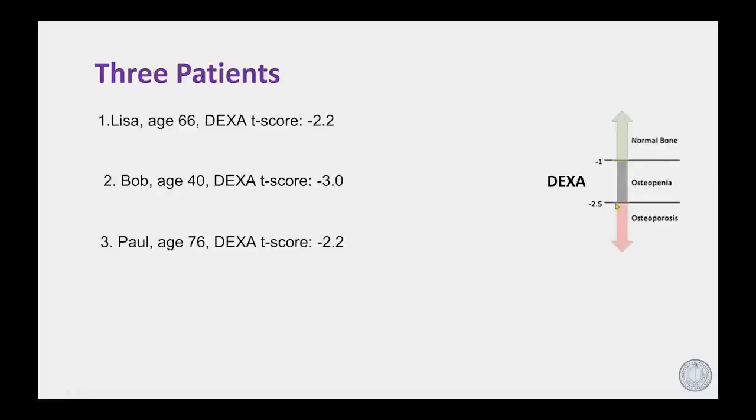The third patient, that's me, not a made-up name. Age 76, I had the same average DEXA T-score as Lisa did, -2.2. So again, I'm near the border of osteoporosis where medication would be recommended, but not there. So what to do? My physician wasn't really sure.